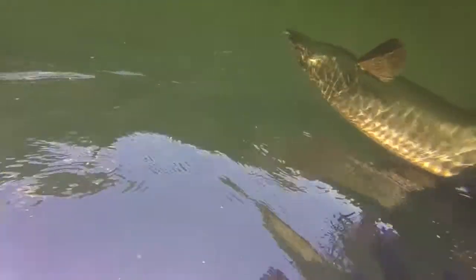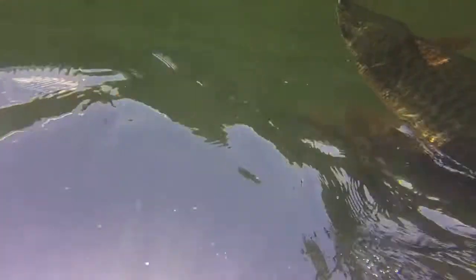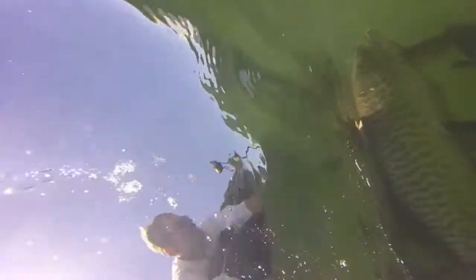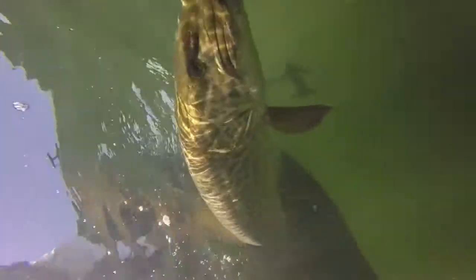It is freaking sweet. Look at that beast of a fish hanging out. Wonder what the hell just happened. Yeah, the markings on these though, man, you can't beat it. Can't beat it. That is cool. Get a little better idea how big the fish was with these underwater shots too. For a tiger muskie, that's pretty good size. Swims away happy and healthy.